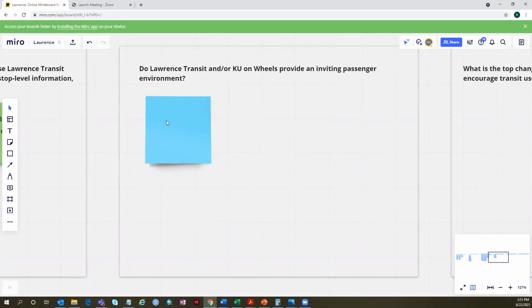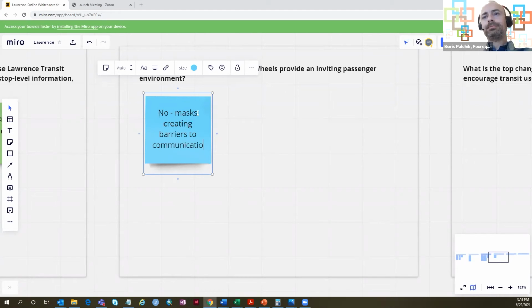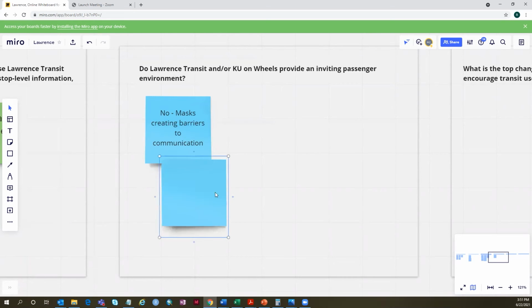Currently, I don't think it is, and it's primarily due to all passengers and all drivers needing to wear masks. That creates a barrier to communication, as well as the COVID barrier that we have hanging up over our driver's area. That creates another separation between us and the passengers. And when you're operating your bus, with the noise of the air conditioning and the engine, if anybody has any questions, it's very hard to communicate and create an inviting environment.